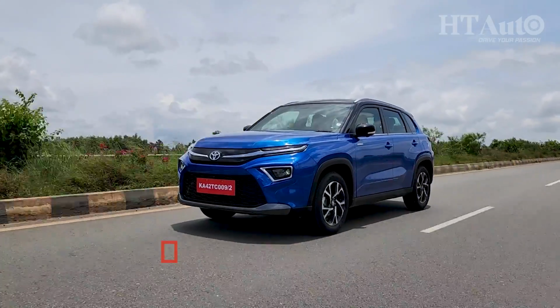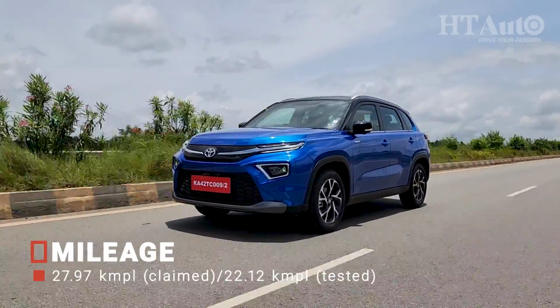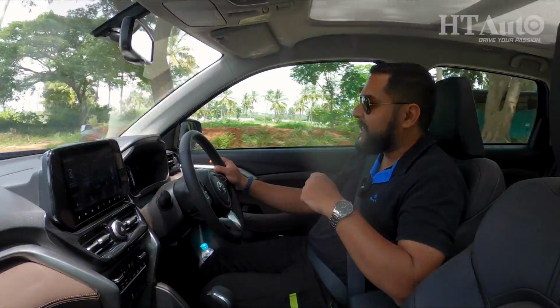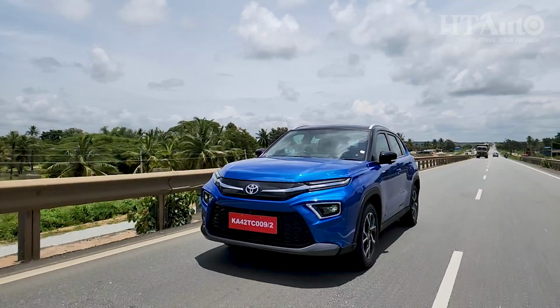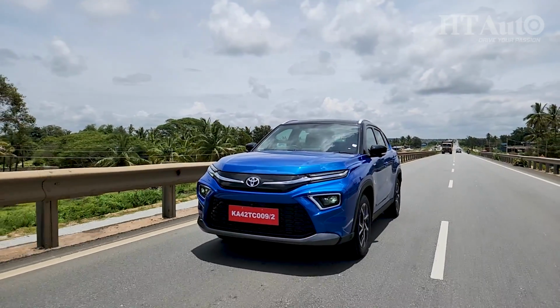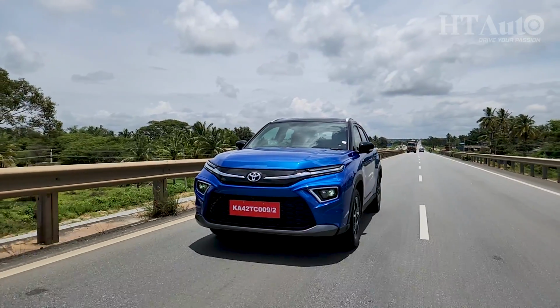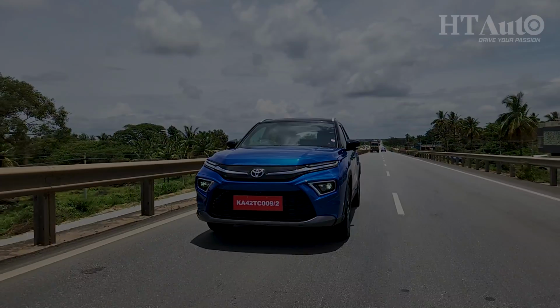Now, somebody who's familiar with the Toyota engineering would once again appreciate the robust build, the robust character of the HyRyder. The braking is on point, the steering feedback at triple digit speeds is good, the car remains nicely planted, very steady, and the suspension, well, is typically Toyota, so the HyRyder has really no problems whatsoever in tackling speed breakers and road aberrations.